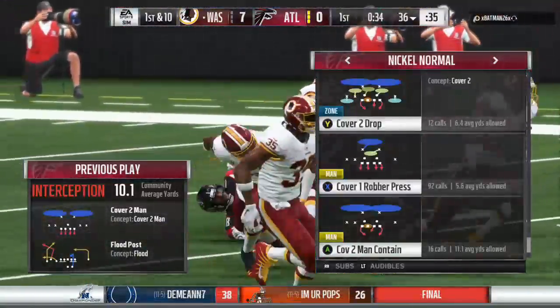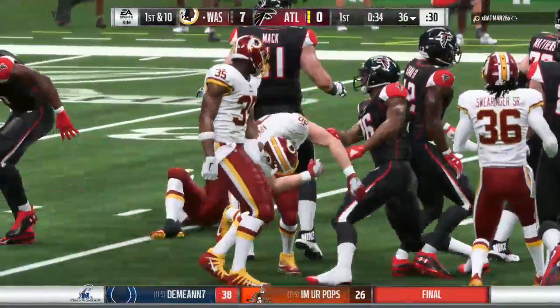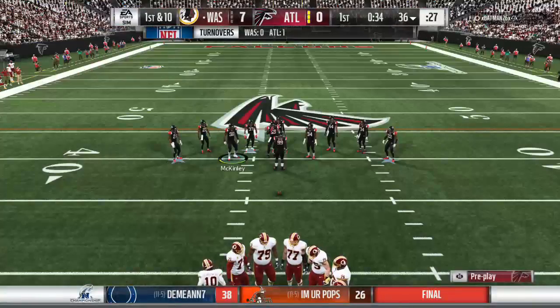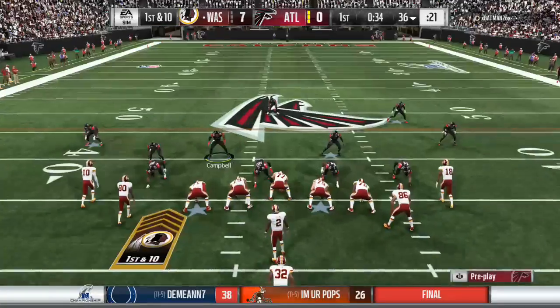Well, they didn't exactly show patience there, did they? Just down a score, they come out firing right away and compound things by throwing an interception. They put their defense in a really tough spot. So out now come the Redskins. They'll be looking to duplicate that first drive, the one that got them that 7-0 lead.